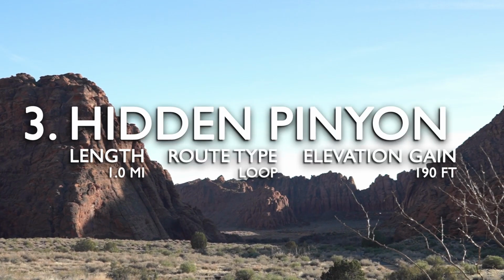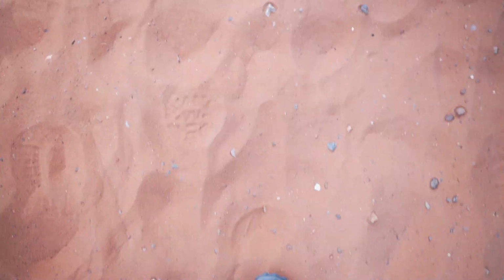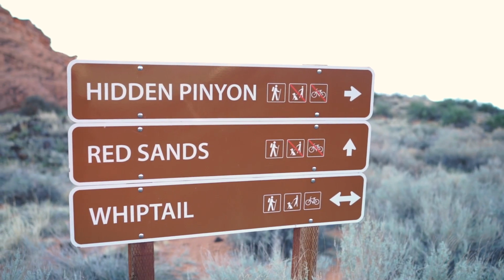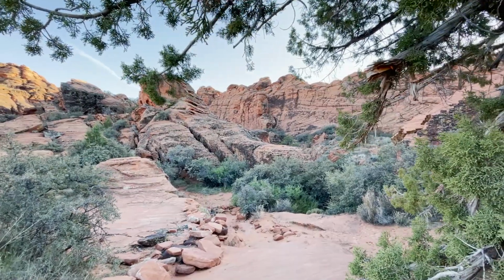Our third stop was the hidden Pinyon Trail across the road from the park's only campground. The trail's an easy 1-mile loop that has some sections of deep sand but also some great views. With the sun setting fast, Trang and the girls opted to stay back and relax in the van while I jogged the path to check it out. Even in a rush, the trail's pretty fun.